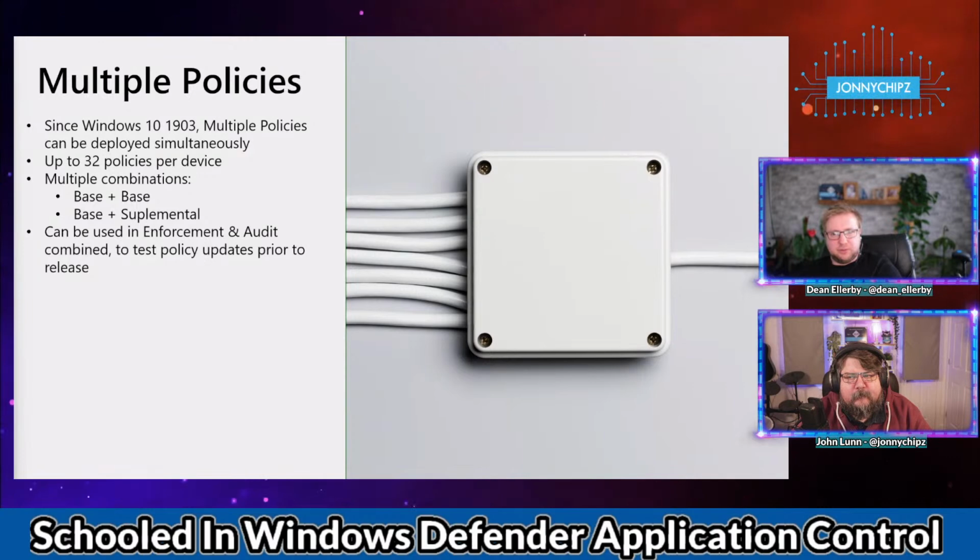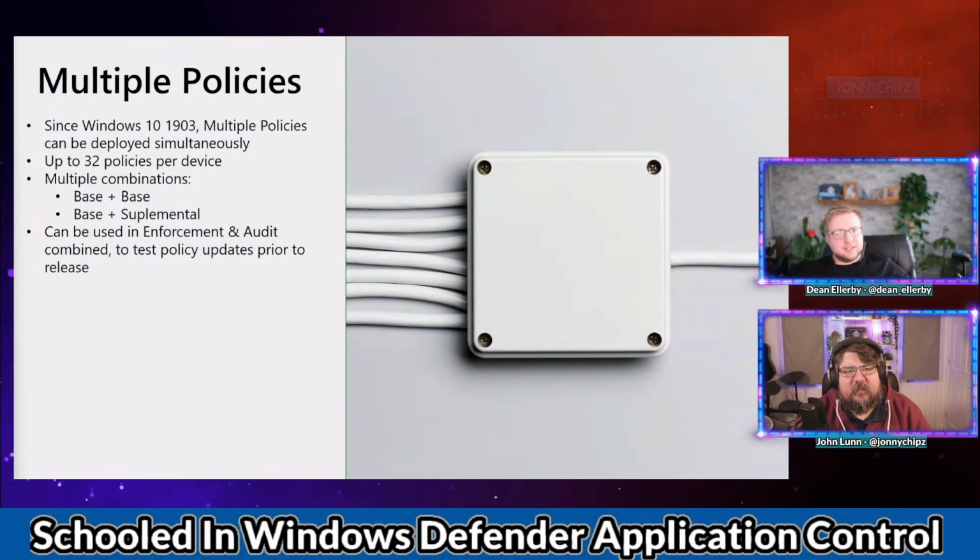It's important to note, though, that Config Manager and Intune native deployments don't support multiple policies. They only support single policy mode, which is why they are much more constrained in their capability that I discussed earlier on. It's much more simplified because it's actually using the AppLocker CSP to deliver single policy mode, which is why it's much more restricted and constrained. Whereas multiple policies since 1903, fantastically scalable, fantastically configurable, and using what's called the Application Control CSP, which is developed specifically for WDAC.